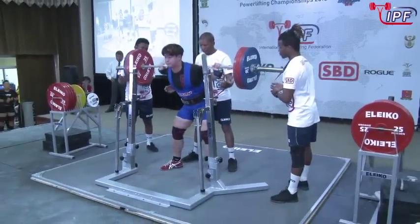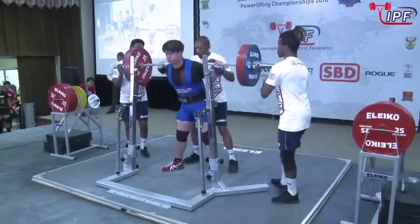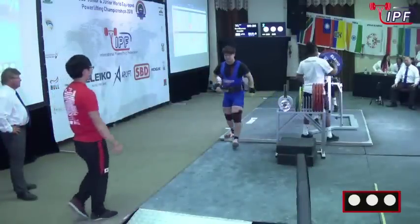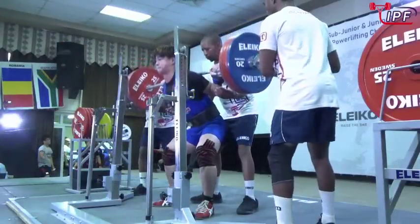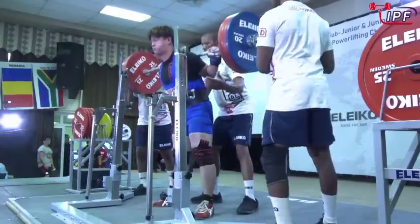He's a little unsteady on his walkout. Good depth. And good, wow, speed. That was fast. He got a really good use of the knee wraps there and bounced out of the bottom quite quickly. He gets the three white lights. Ryuto Yanayama from Japan, 220 kilograms.